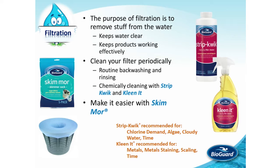Now, on top of this, if you want to keep as much stuff out of your filter or lighten the load on your filter as much as possible, you can use a product called Skimmer. And Skimmer is this blue kind of a nylon sock that stretches out over the top of your skimmer basket. And it does 2 things. It serves as a pre-filter, so it's going to catch some of the small dirt and debris that would otherwise pass through your skimmer basket and end up in your filter. So it's going to catch some of that.